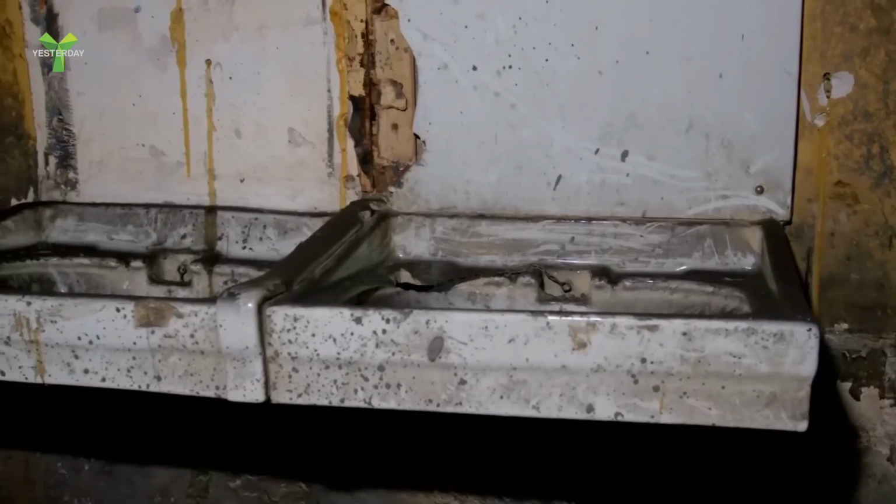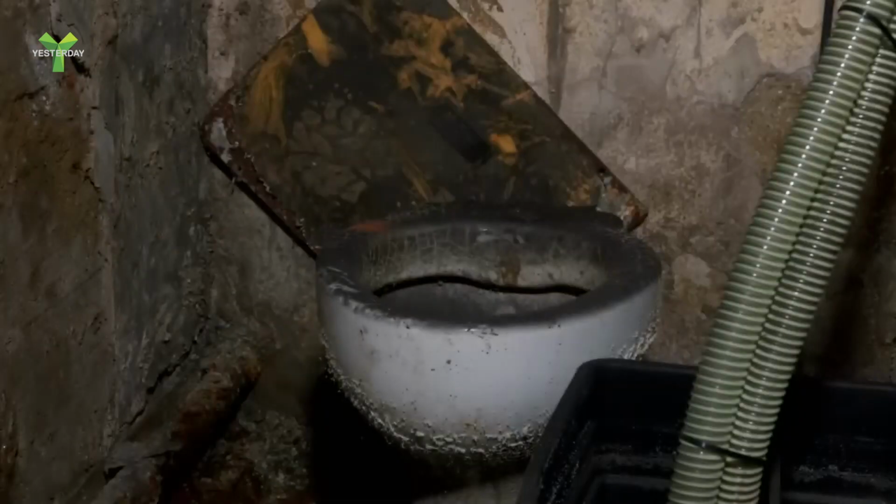Wow, and so who knew this was being done? Oh, hardly anyone. Only the top executives and those who'd been chosen to work and live down here, because this was a 24-hour facility and people lived down here as well as worked.